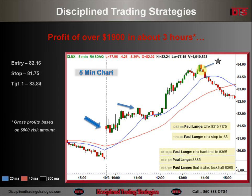So that first target was 83.84, just coming off that $84 high. And I realized at the time that I did that, that was probably going to be the high for the day. I was just about to change my total target to trail 83.84. Instead, I let it bounce a little bit and then raised the stop in the back half very tight to 83.63. And that was the overall play.